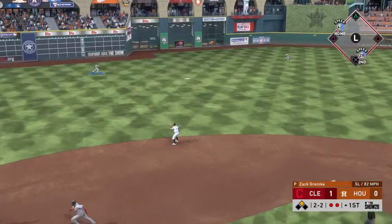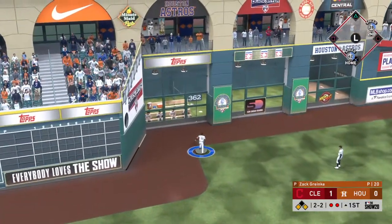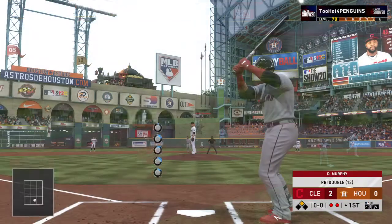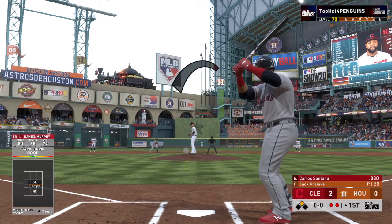Line toward the gap in left center. And this is into the alley and ought to be good for extra bases. And the run will score from second to make this a 2-0 ball game. And he will pull into second with an RBI double. Batting fifth, the first baseman, Carlos Santana.